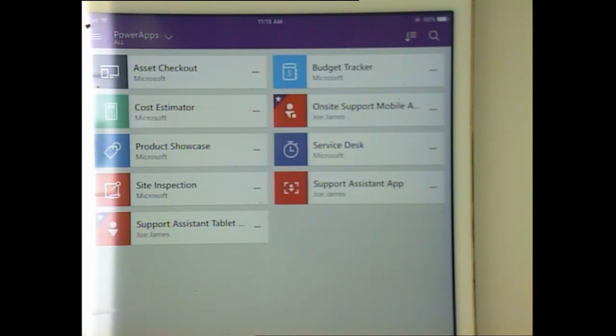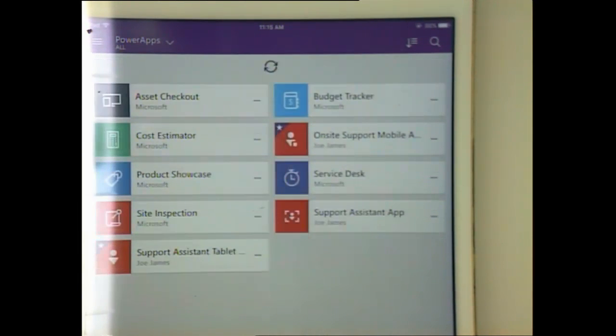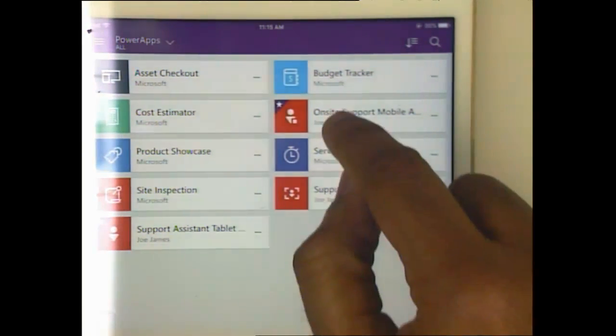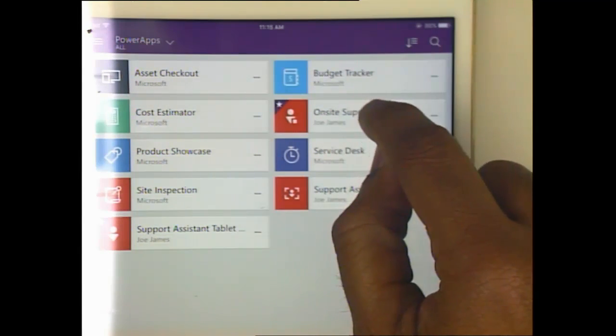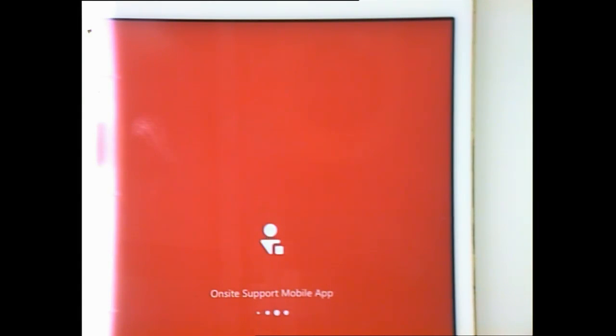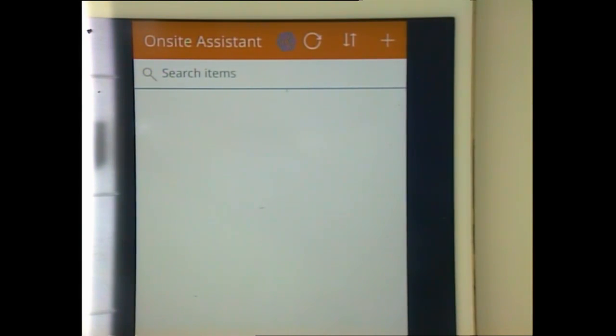So in this Power Apps, I have already logged in as Joe James. All the apps which are available to him are visible on this landing page. I can refresh it by pulling down. Most iOS users know how to refresh their data. And then I'm going to open one of the mobile apps first and then a tablet app. The only thing I have installed on my iPad is the Power Apps app.